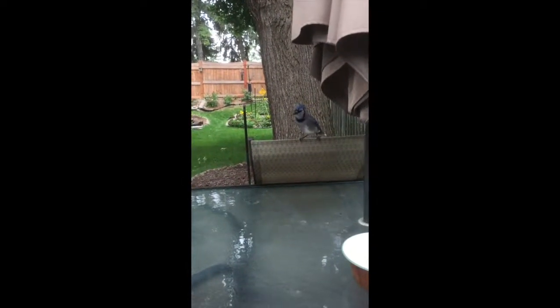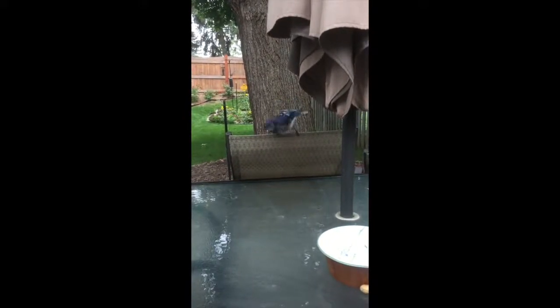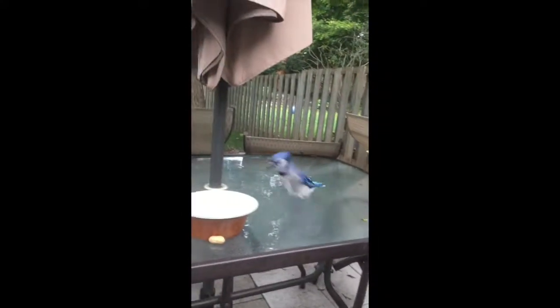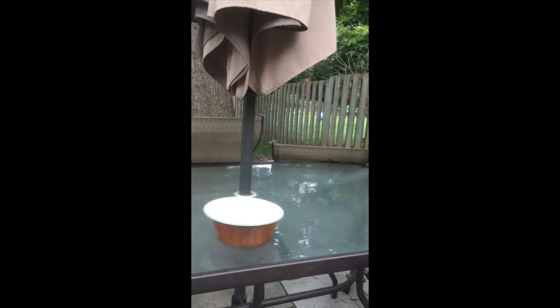Covered up the dish so that he couldn't get the peanuts and left one in front of it so that I had one handy to put on my leg. He's a smart character. He noticed it and went after that. The dish is now turned over, so he has to come to my leg if he wants a peanut.